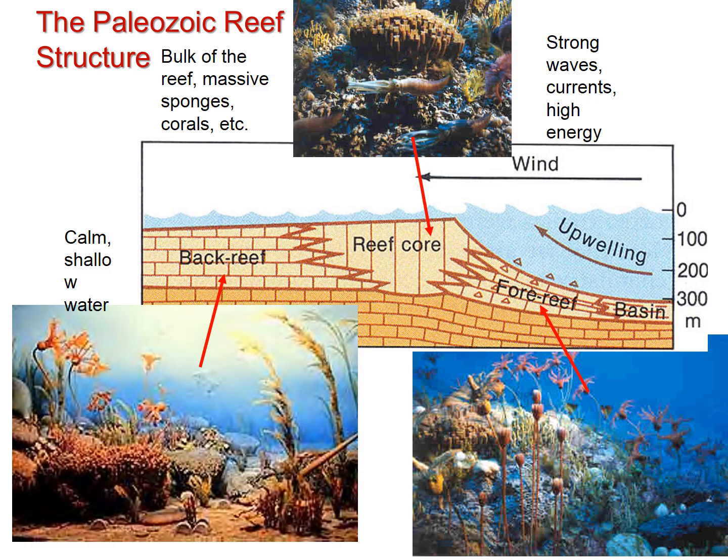Here is a general idea of what was the structure of such a large reef. There was a reef core, that is the main body of the reef, built by those animals that we discussed today. So, again, the bryozoans, the sponges, the corals, and the brachiopods. There was a forereef, that was the area facing the open sea, that was receiving most of the energy from waves and currents, and possibly also the area with the most upwelling, which means nutrition in the water. And then there was a back reef, which would have been found between the reef and land. This was the shallowest water, warmest and quietest water in the reef structure.